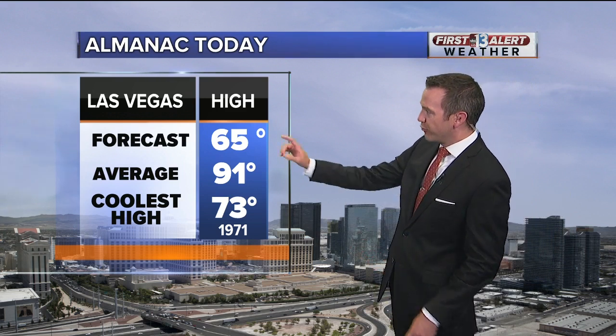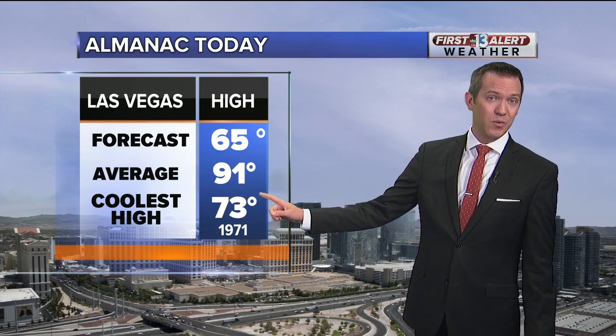An unusually cool weather pattern, keeping our forecast of 65 way cooler than anything we've ever seen on May the 22nd. Weather records go back to the 1930s. The coldest May the 22nd we've got here in Las Vegas weather records, 73. That was back in 1971. So it is unusual for it to be this chilly this late into the month of May.